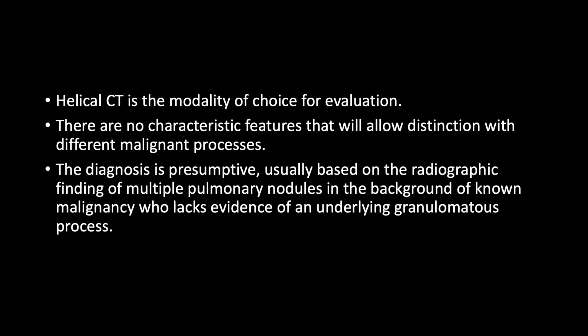Similarly, the distinction between metastasis and granulomas is usually impossible. The diagnosis of nodular pulmonary metastasis is usually presumptive. It is based on the demonstration of multiple pulmonary nodules in a patient with a known malignancy that has propensity for lung metastasis who lacks evidence of a granulomatous process. In some patients, particularly those with solitary pulmonary nodules and no evidence of additional sites of metastasis or those with a history of a prior localized malignancy, a biopsy of the nodule should be performed.